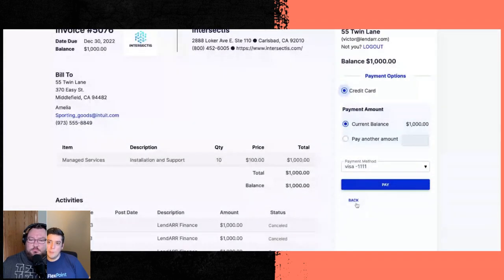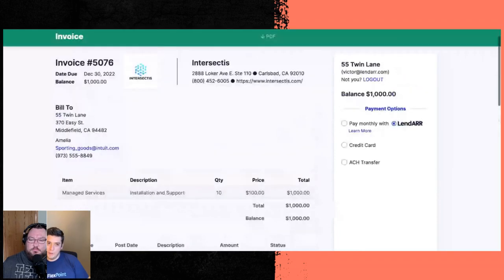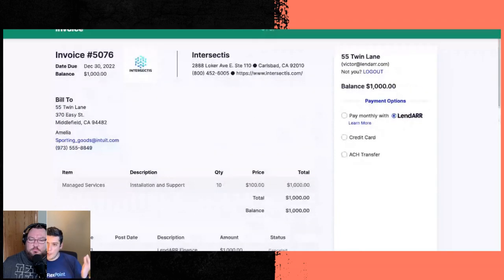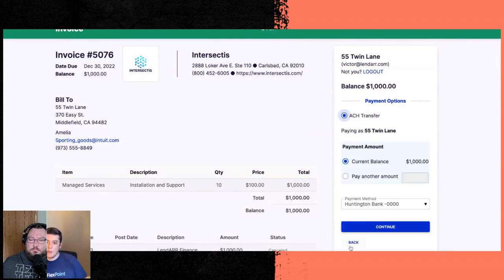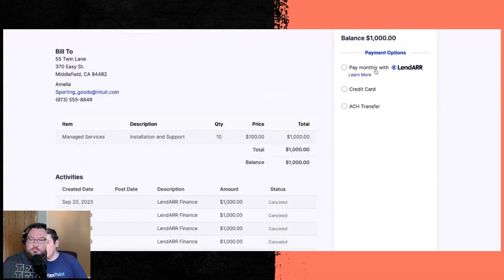So again, going back to what we were talking about earlier in the conversation, that consumer-like checkout experience, right? When a client goes to pay an invoice, they have the options to pay via ACH, via credit card, and also what we call monthly. We used to be called Lendar, so that's why you see the Lendar logo there.